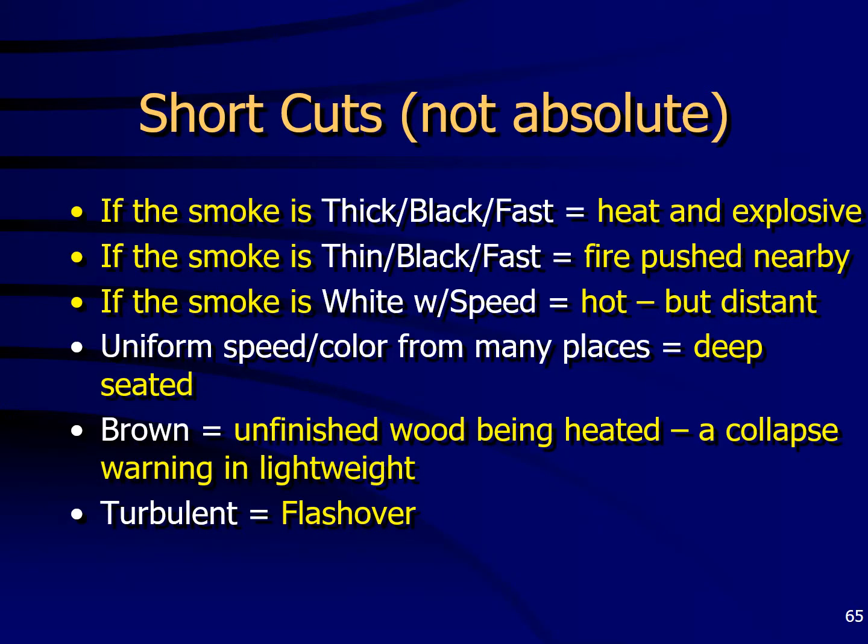Here are some basic shortcuts and not the absolute law of the land. If the smoke is very thick and very dense, and it's very dark in color, black, and it's moving very fast, this is going to equal a very hot and explosive smoke. If the smoke layer is thin, not very dense, still black in color, and moving very fast, that means the fire push is nearby. That means the fire is very close by.